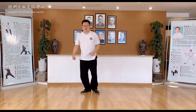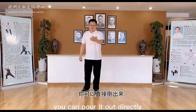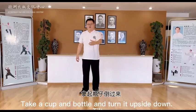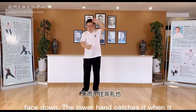The act of arm rotation and upside down is not easy to do. I often give an example in teaching, like holding a cup of water in this way. You can pour it out directly. If you want to lift it up, just like Chinese people pour wine, take cup and bottle and turn it upside down. Tilt the bottle, turn the arm and the bottle leg with fist down. The lower hand catches it when it comes, just like cap.